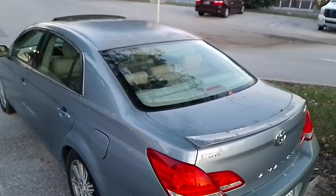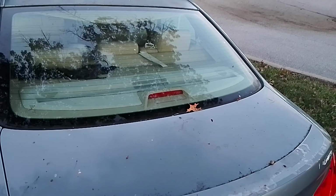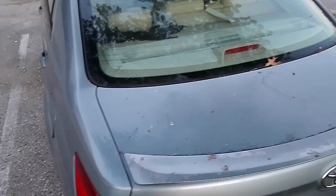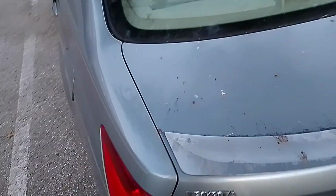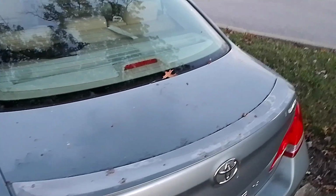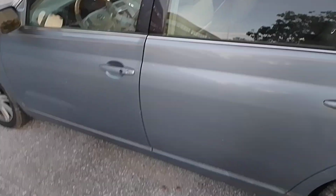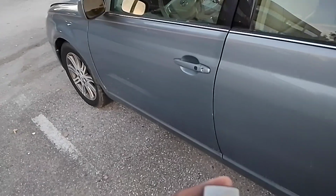This is a 2006. Obviously, as you can see, there's some paint discoloration, paint peeling. This is a limited model. It comes with the little slip bumper here. Lots of paint discoloration there. I apologize. There's a busy road on my side. They just gave one key. This one has the push start, not the key, but the push start.